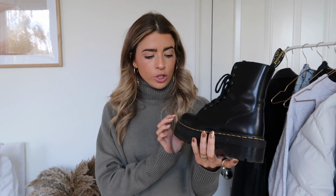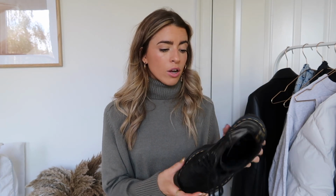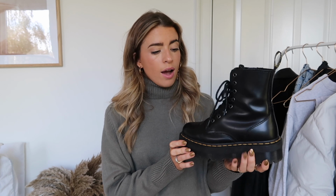You don't need to buy Docs, you could buy just a pair of chunky boots. I think chunky boots in general are a perfect piece for autumn winter. If you're not so into chunky boots, then I'd just get a flat boot. But I love a chunky boot, and I just think they're really cool. And I've been wearing these a lot recently, so I know I'm going to get a lot of wear out of these in the autumn winter.